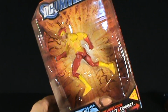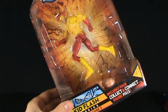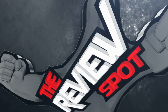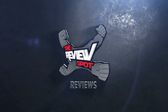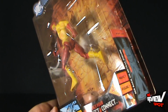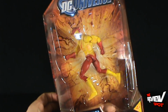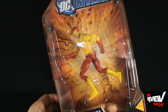On today's Toy Spot, we're having a look at the Mattel DC Universe Classics Wave 7. This would be Figure 2, Kid Flash. Kid Flash features the right arm of Atom Smasher, as you can see by the side of the packaging there. You can also see that Kid Flash is a much smaller figure as well. We'll discuss that further as we get the package opened up.